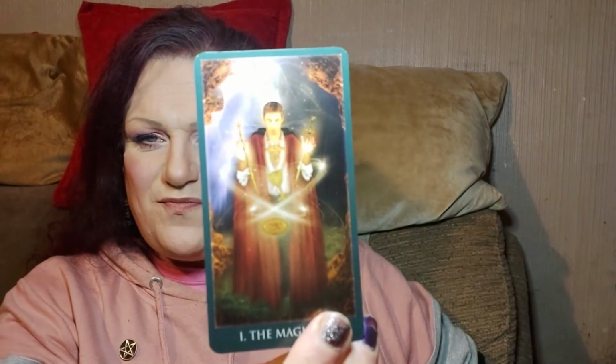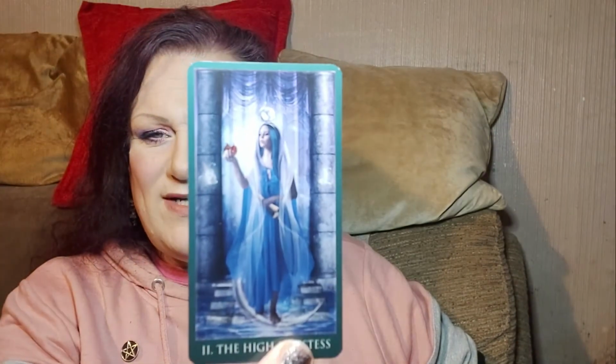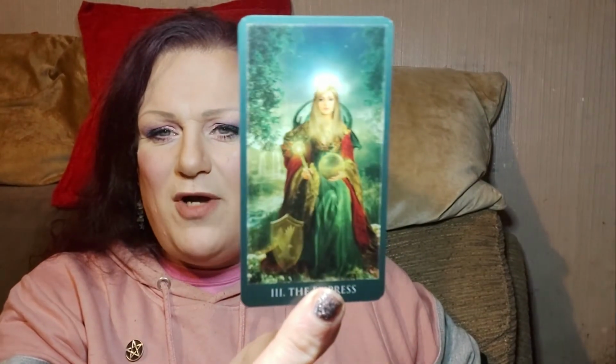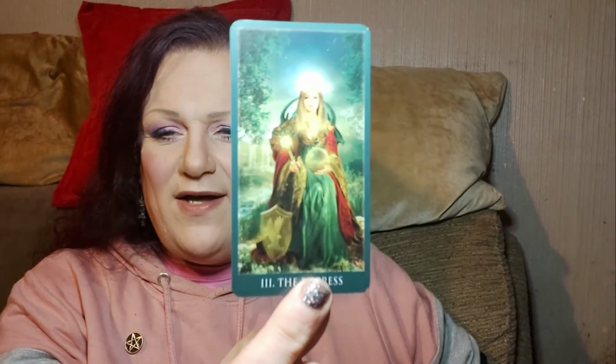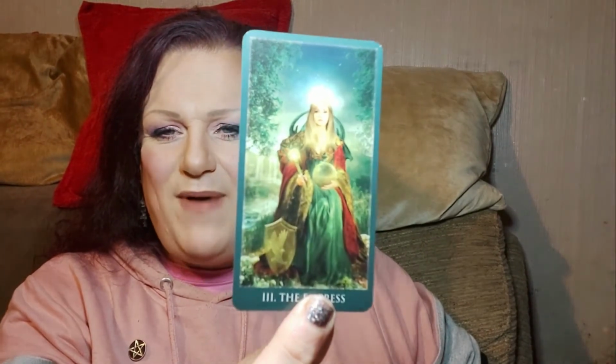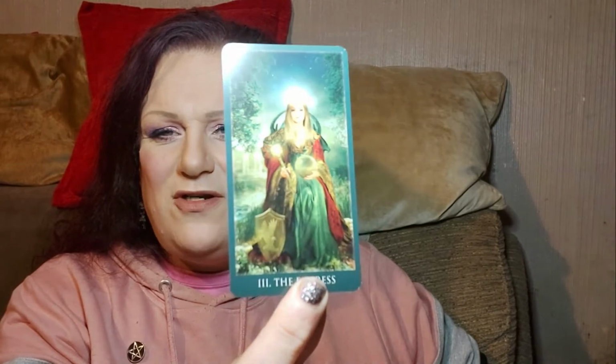The Magician. You've got the tools. The High Priestess. I love the depictions on this. It's almost photorealism. I don't know whether they've used photos and then adapted them. Here's my gorgeous, look at that. Look at the Empress. Wow. That is a proper Earth Mother, Gaia, a real divinity of the power of the earth herself. Look at that. I think that is stunning.